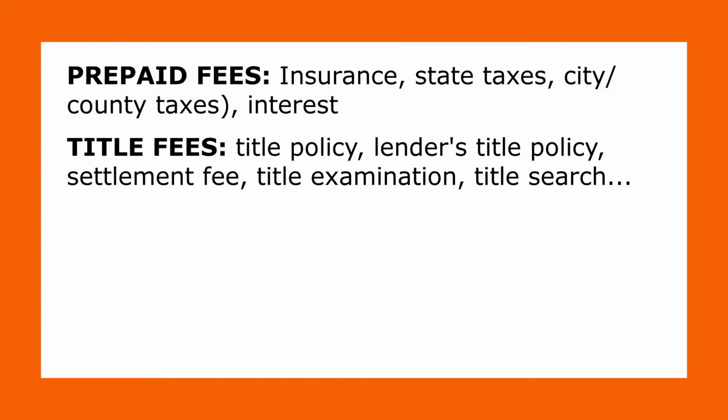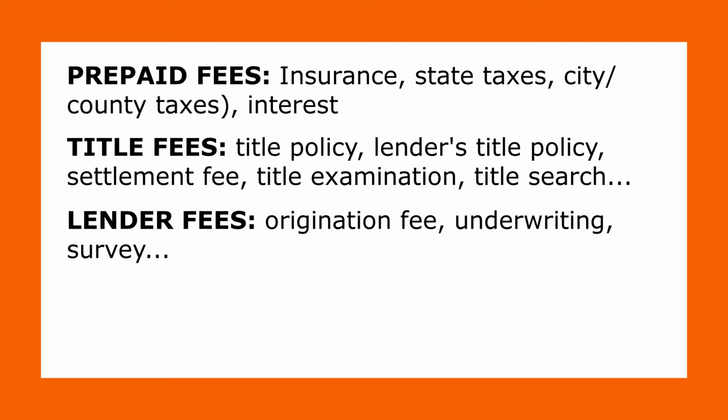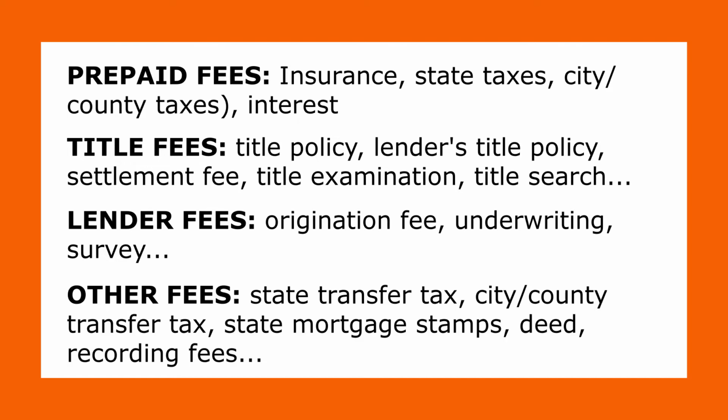etc., lender fees like origination fee, underwriting, survey, etc., and there are other fees like state transfer tax, city county transfer tax, state mortgage stamps, deed, recording fees, etc. I know, and that's why closing costs are expensive, because you have so many fees.